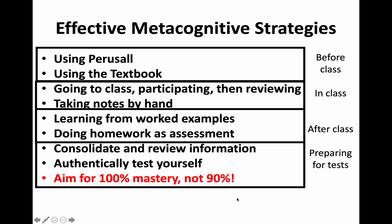To finish up here, when it comes to preparing for tests, this idea of aiming for 100% mastery, not 90%. You know how it goes on a test. If you know how to answer something 3 out of 4 times, but you have one weakness, that weakness always shows up on the test. If you're identifying a gap in your understanding, if you're not at 100% mastery, try to fill that gap.